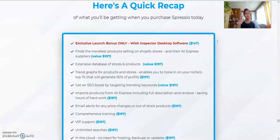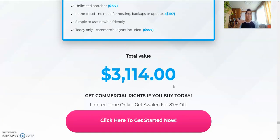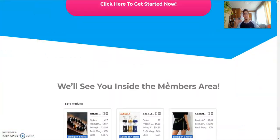So right, when you get to this page over here, you also come across a recap, which takes you over the savings that you'll be getting. They really want to be emphatic of this to let you know how much you can actually save.